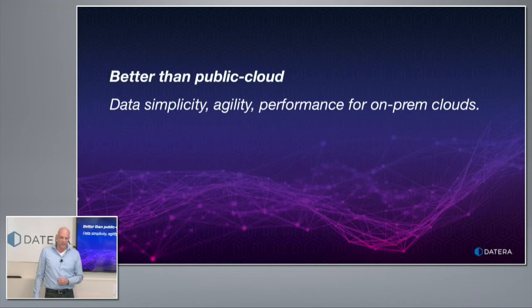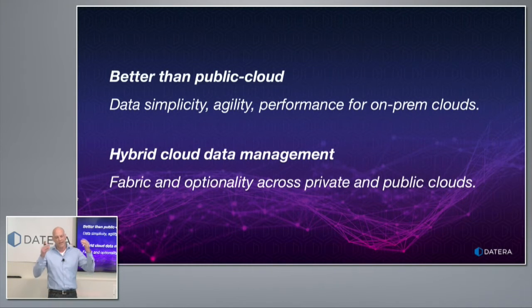So here the mission is to give people, in some sense, something better than public cloud, at least with regard to performance and enterprise features, on-prem. Simplicity, agility, just basically bring that from public cloud to on-prem. That's where we currently are. That's the current product. And then in the future, connect all these cloud silos, so to speak, to some larger hybrid cloud data management, okay? And this gives the CIO a fabric that gives him or her optionality across private and public clouds.